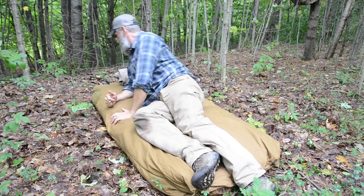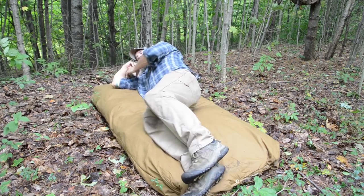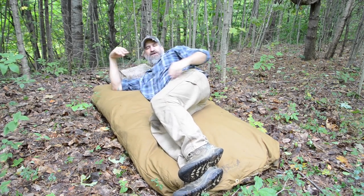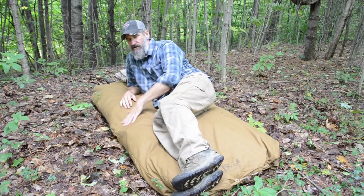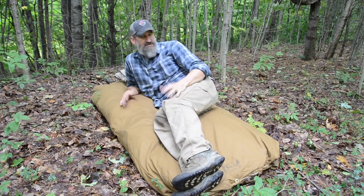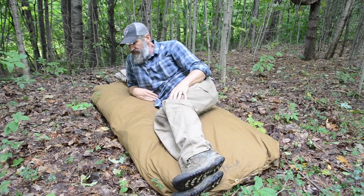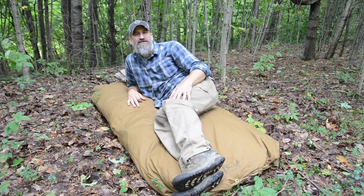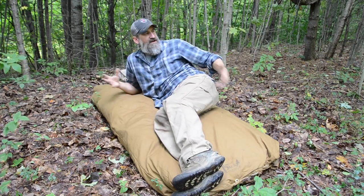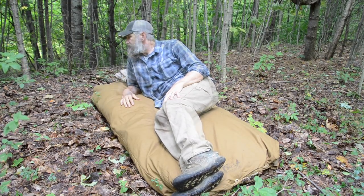I'm also a side sleeper, so I can wallow out a spot in here, and that's extremely comfortable, a lot more comfortable than laying on a thin piece of foam. So just an option to think about. I really like this, and there are a couple of other configurations you can use it in that I'll show you in the future as this Bushcraft camp develops.